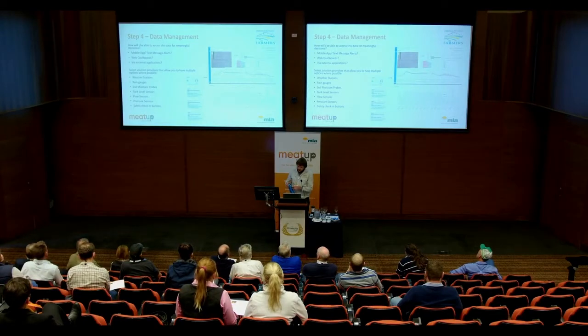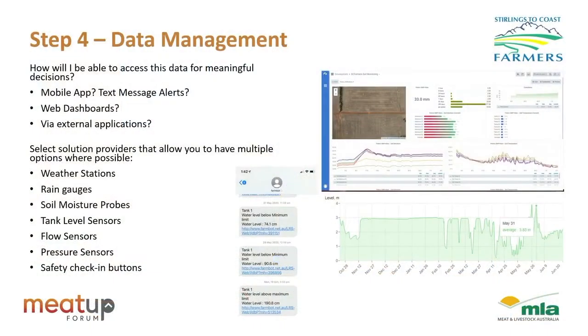Looking at the important side of things, such as data management, depending on which sensor you have, a lot of them still have some form of limitation. Some of them have web-based apps, which means that if you're looking at it on a mobile phone, you actually need to have really, really good phone signal. Some send text message alerts, which are really critical if you're looking at water infrastructure in particular. And the other aspect there is probably choosing the best provider that has a wide range of products available.